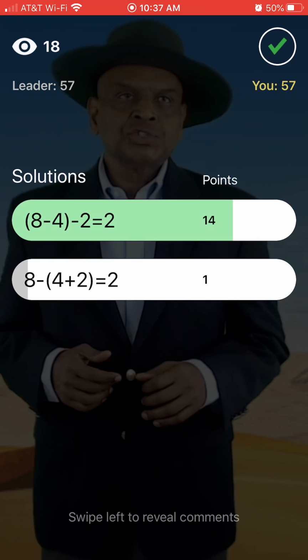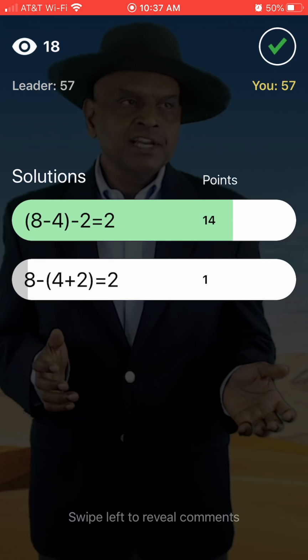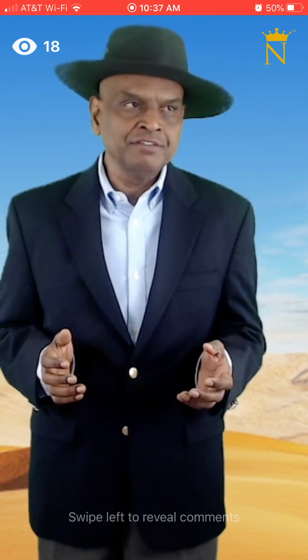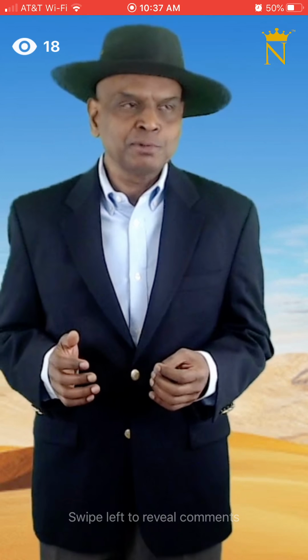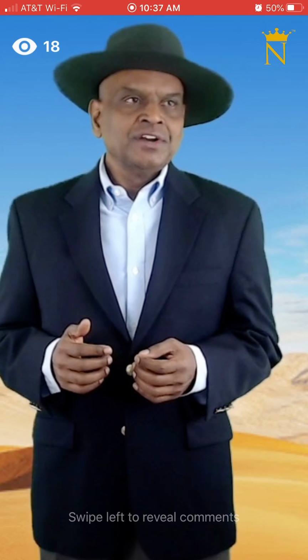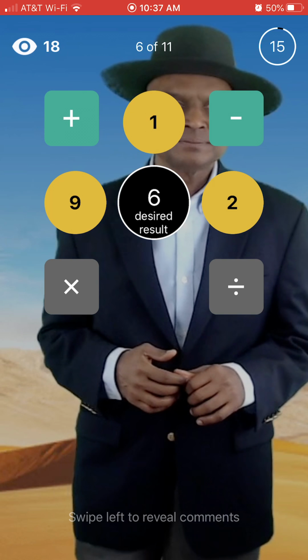All right. So there are two solutions that have been used. 8 minus 4 is 4, and then 4 minus 2 is 2. That's 14 of you who have given that. And there's one person who has given a unique solution. 4 plus 2 is 6, and then 8 minus 6 is 2. So we've got the leader at 57, and let's move on to question six, please.